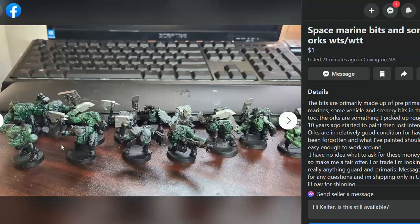Okay, so first off, here's some orcs, not in great condition. Oddly, they're the most current print, because Games Workshop hasn't updated their orcs in forever. So, usually $1 a model, especially for 40K, is a really, really good deal. And that's what I think should be charged for these.